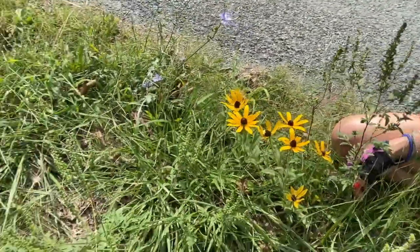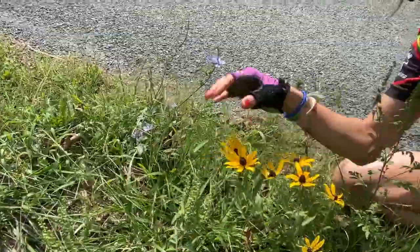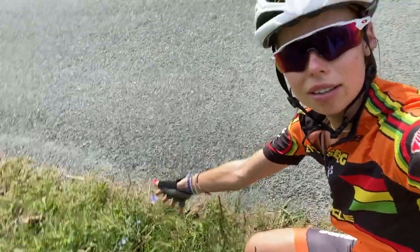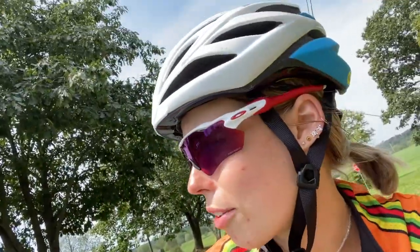So these are our Black-Eyed Susans and our Chicory Root, both two absolutely lovely flowers that grow all by themselves in our area. So if you ever see them growing alongside the road, don't cut them down, don't mow them down. If you ever see them growing in your yard, they're really great flowers to have around. And two of my absolute favorites.